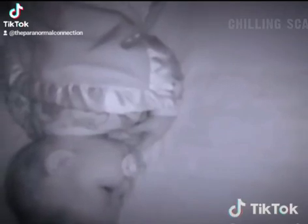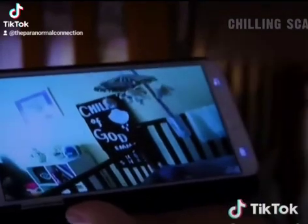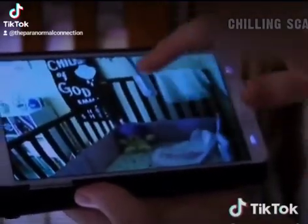The mother had woken up to the sound of a man's voice coming from her daughter's room. She would then open her phone to view the baby monitor's live feed. That's when she noticed the camera was moving, but she wasn't moving it from her phone, it was doing it by itself.